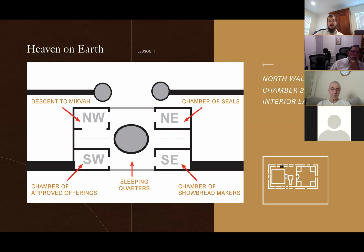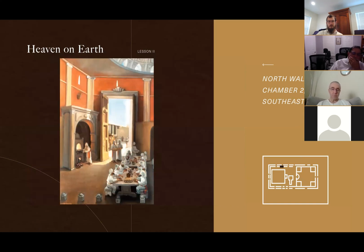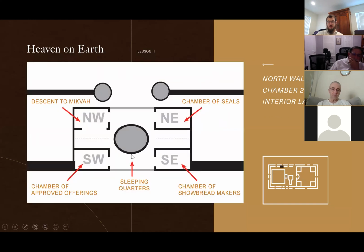All right. So we have, first of all, the Chamber of Approved Offerings. The Chamber of Approved Offerings is where they would bring the animals to be checked before the animals could be brought onto the altar. You obviously know that an animal cannot be brought onto the altar if it had any blemishes. So they would bring the animals that they wanted to bring as a sacrifice into here, and the Kohanim would check them and make sure that they were perfect before they could be brought onto the altar. That's the Chamber of Approved Offerings.